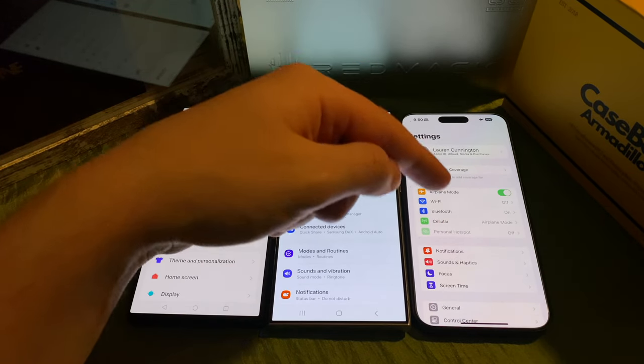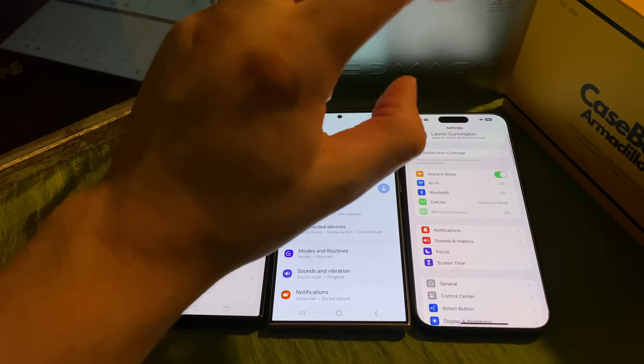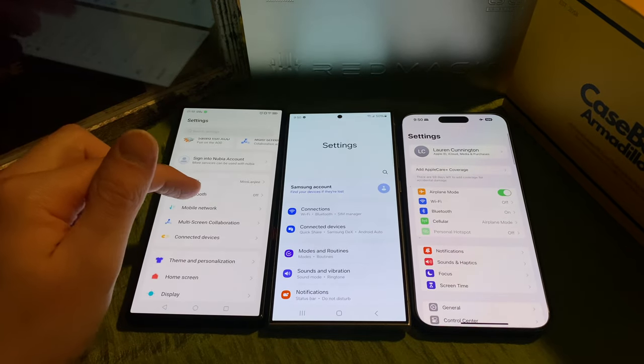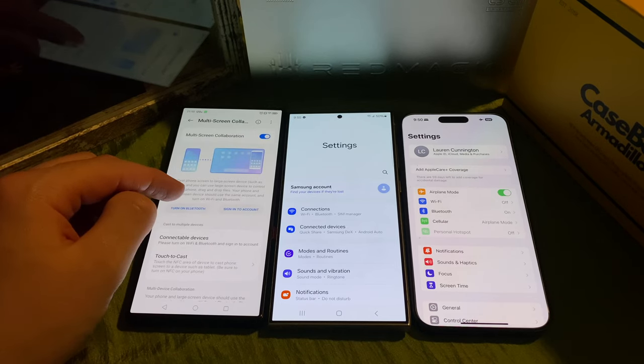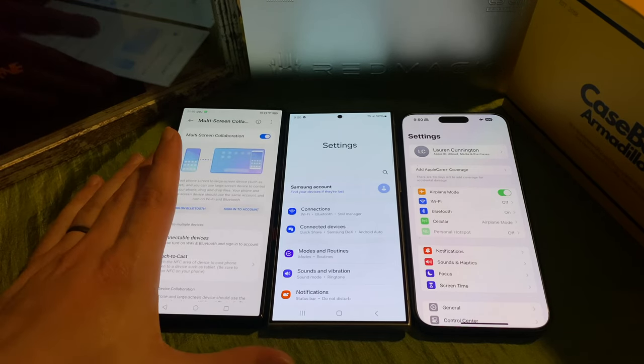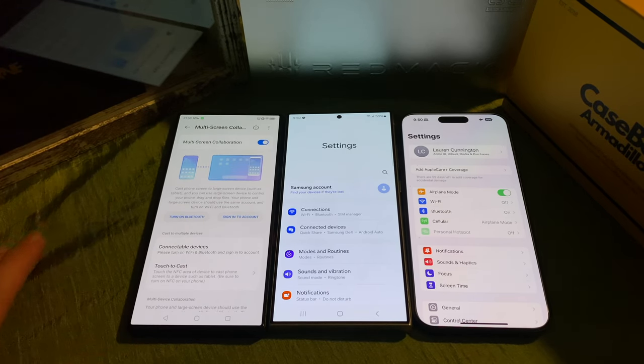And then on the iPhone over here, we have the classic iPhone setup. I don't go into too much detail with the settings on the iPhone because it always has been and always will be pretty much the same thing. But I know that these two phones on the left are the less known phones, so I spend a little more time going over them. Multi-screen collaboration is when you share your screen to something. It looks like you can have a floating window of the phone on your computer, so you can control it from there, which is pretty sweet.